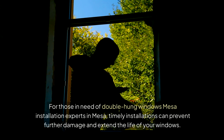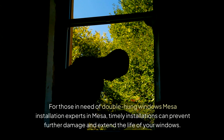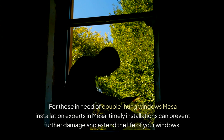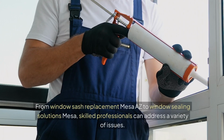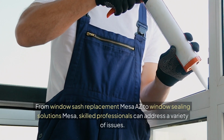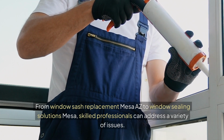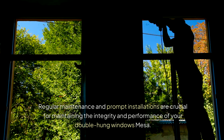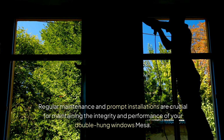For those in need of double-hung windows Mesa installation experts in Mesa, timely installations can prevent further damage and extend the life of your windows. From window sash replacement Mesa, Arizona to window sealing solutions Mesa, skilled professionals can address a variety of issues. Regular maintenance and prompt installations are crucial for maintaining the integrity and performance of your double-hung windows Mesa.